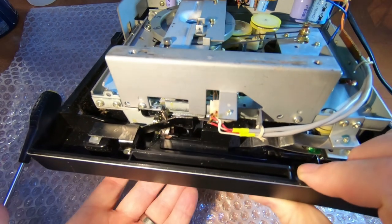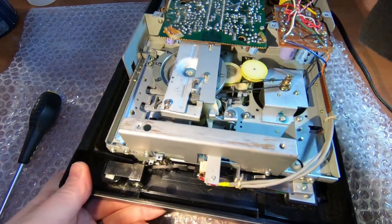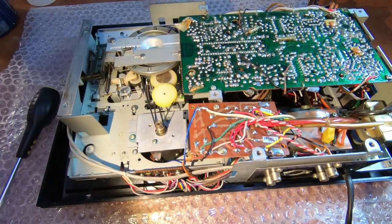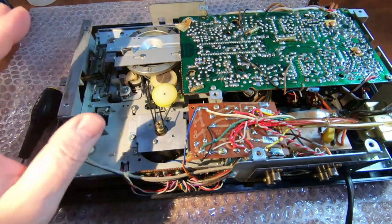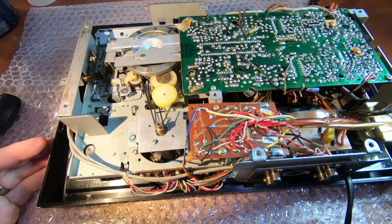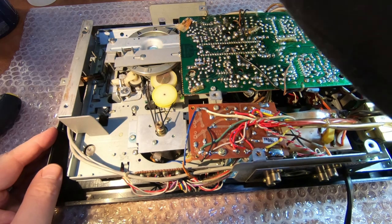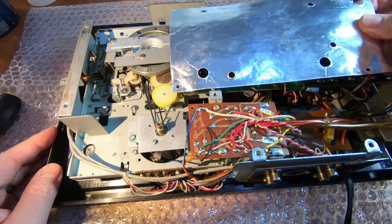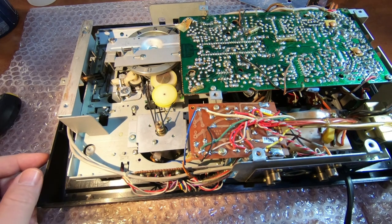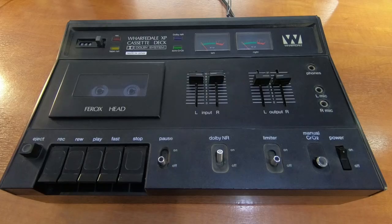So the door closes, no problem. So yeah, the deck servicing. The only thing I've got left to do is the cassette heads. I haven't cleaned those yet, so I'll put this shield back on. This is going to go on the back of the circuit. Put the case back together, turn it over, and then we'll just clean those heads off, and then we'll see what it sounds like.